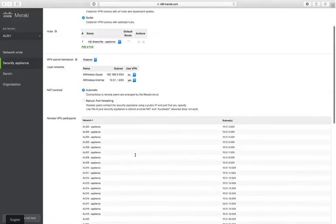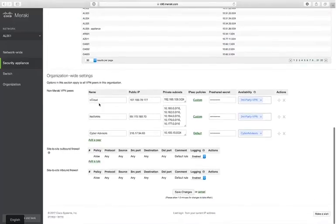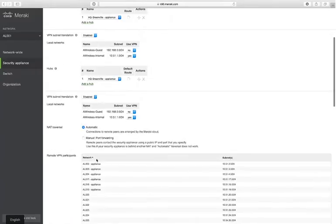And that's it. These organization-wide settings down here are for third-party VPN to a non-Meraki peer, so a non-MX, whether it's an ASA or another Cisco product, or some kind of cloud service, Azure, AWS, et cetera, a third-party vendor, whatever it is. And then you have firewall rules that apply specifically to these site-to-site VPNs, whether they're third-party or what we call AutoVPN.